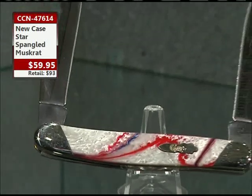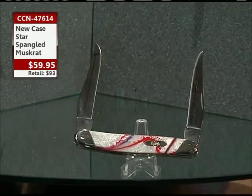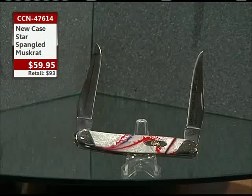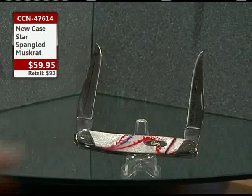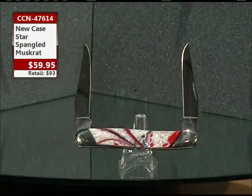This is a special factory order muskrat. It has the slanted nickel silver bolsters, the Case bomb shield, and beautiful red, white, and blue Star Spangled Banner Corelon. I'll show you the back of it. They're all pretty. One of them may have more blue, one more white, one more red. Only $59.95.